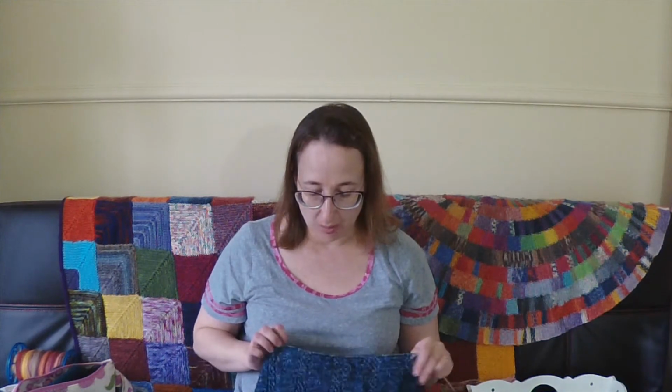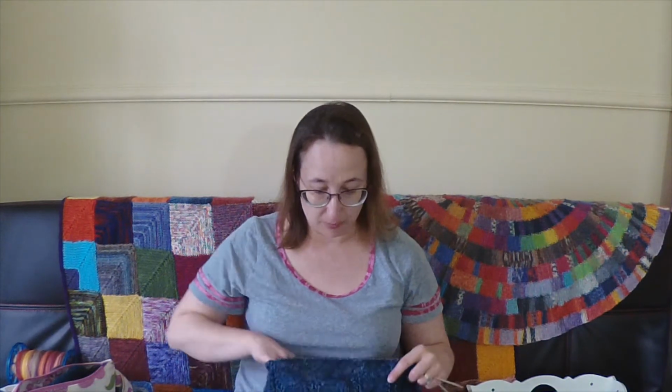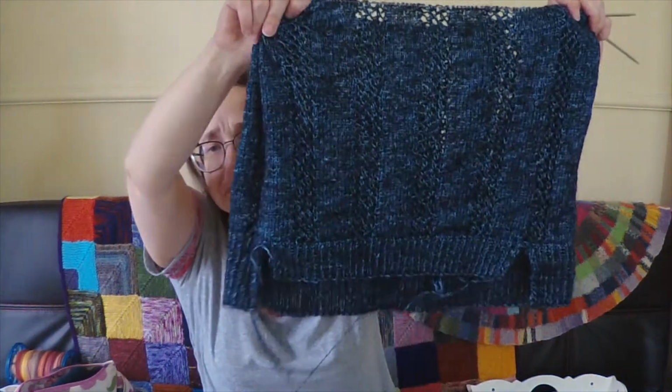I am still not where I need to be, but it is now almost the end of July, beginning of August, and I have some other things that I need to get done in August. So I suspect this is going to take a back seat to some of the other things that I'm going to work on, but I will still pull it out and work on it a little bit. I'm really, really enjoying it.